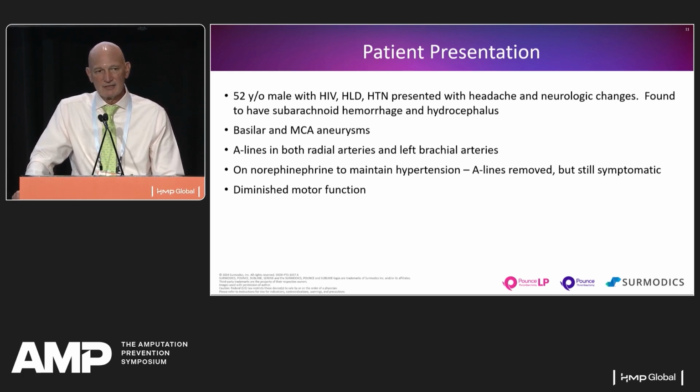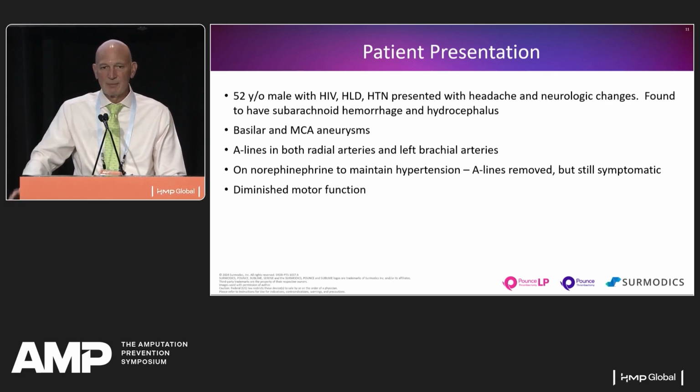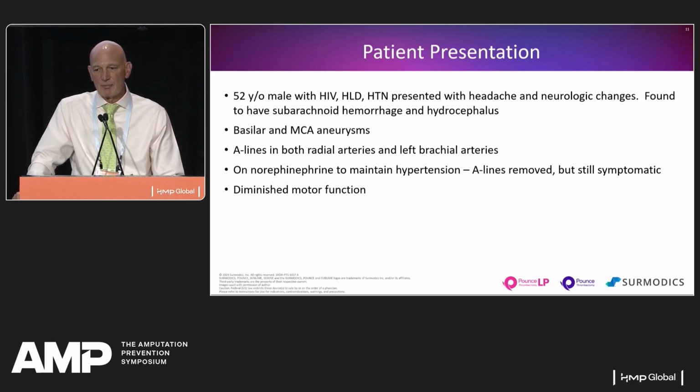He had A-lines placed on both sides for monitoring of pressure and was on norepinephrine to maintain hypertension and perfusion of his brain. The left brachial A-line was removed. His hand remained severely symptomatic. It was actually ischemic after the introduction of the A-line itself, likely related to vasospasm around the A-line, but obviously something more had happened. He had diminished motor function and clearly had diminished flow.